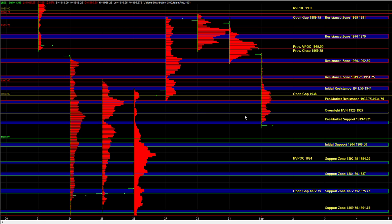It has been short side focus for the last week, and this is a move that we were anticipating. It's too bad that it happened in Globex. Would have been much nicer if it took place during the regular trading hour session. Higher odds that we would have capitalized on it. Now the move, majority of it has already taken place in Globex, but it doesn't mean that the selling is done.